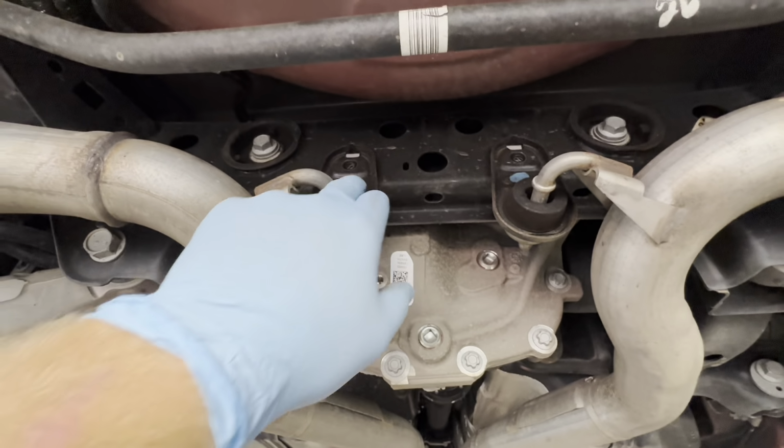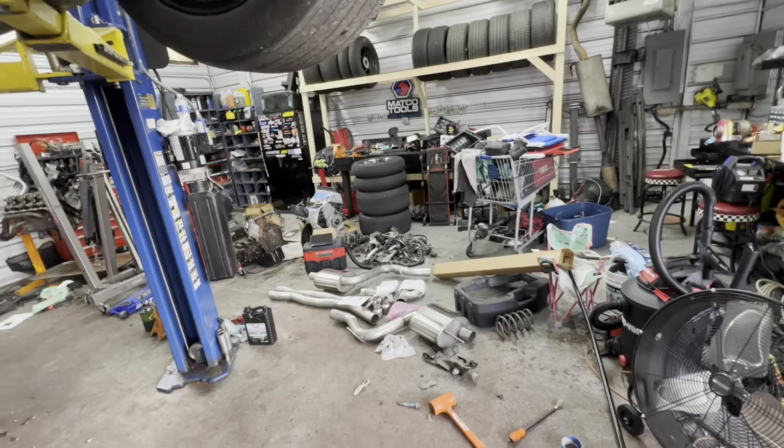But you're gonna lift up, undo these two clamps, let it down some more, and then just pull it towards the front of the vehicle. It should slide right out of both of them grommets, and then you're ready to install your new stuff. That fast, that easy.